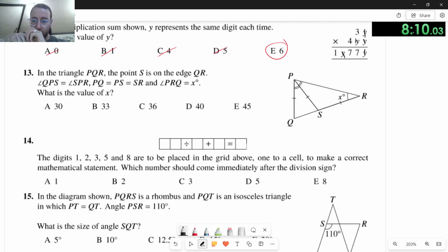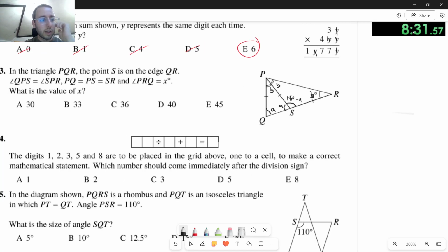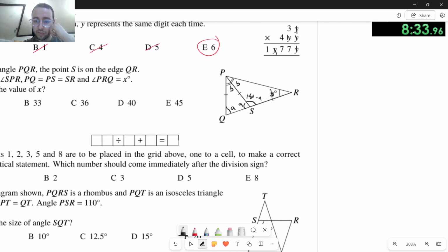Okay, the point S is on the edge. Okay, so A, B. So that is 180 minus A. What's the value of X? Okay, so A plus 3B equals 180. And 2A plus B equals 180.